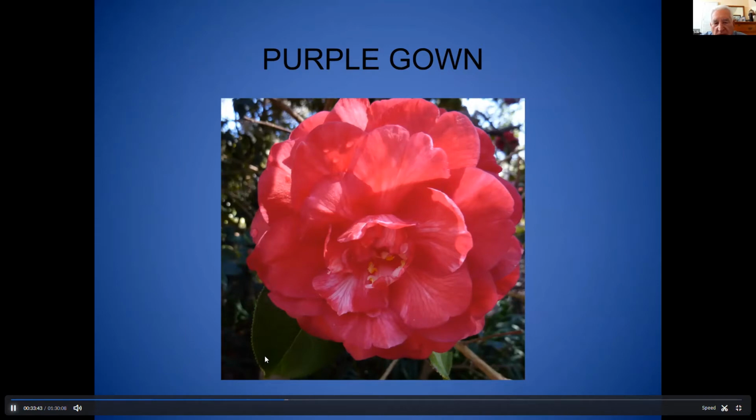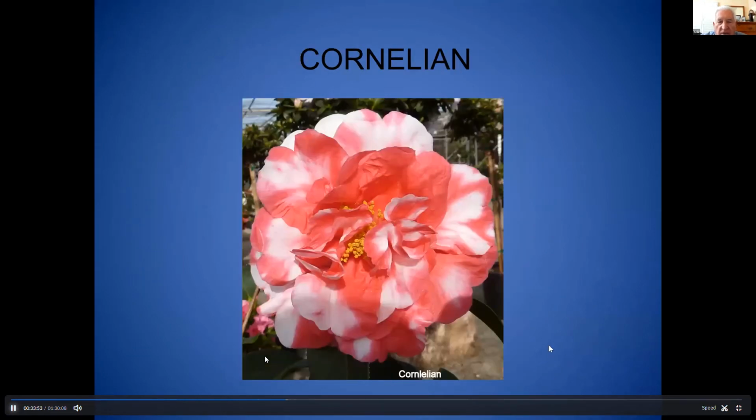Purple Gown is just a gorgeous, very large flower. So it's really nice that they're part of our heritage. And even Cornelian I like because it has gorgeous variegation. And that's been around for hundreds of years. So we don't know where all these viruses came from, whether it be the COVIDs, probably somewhere in China.